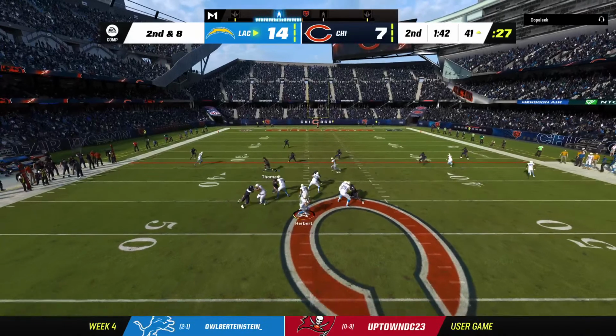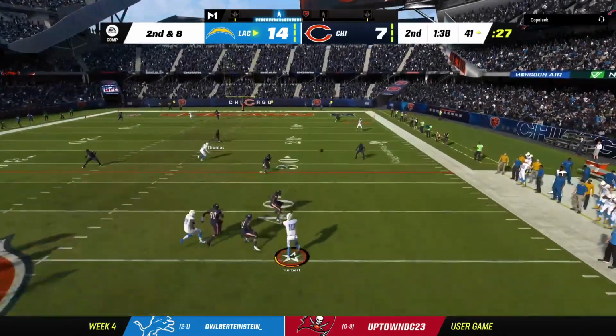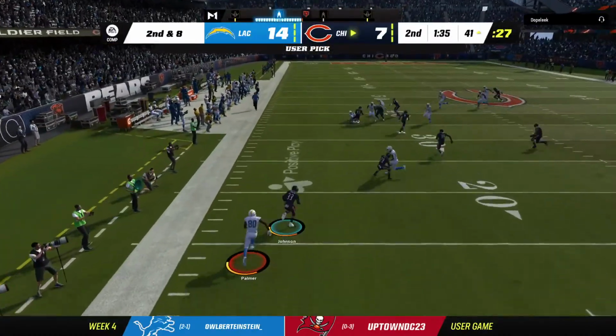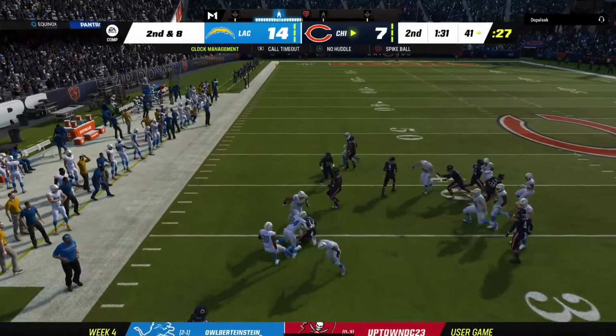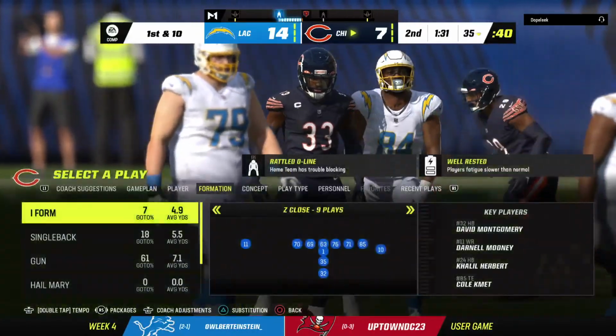A play fake, and now Herbert to throw. Escaping the pressure right. On the run, he'll let this go deep right side. He rifles one that's intercepted. Picked off by Jalen Johnson. And the Bears are going to have the football here at their own 35-yard line.